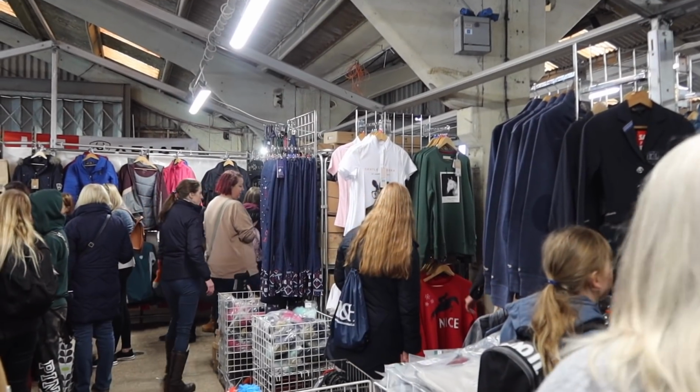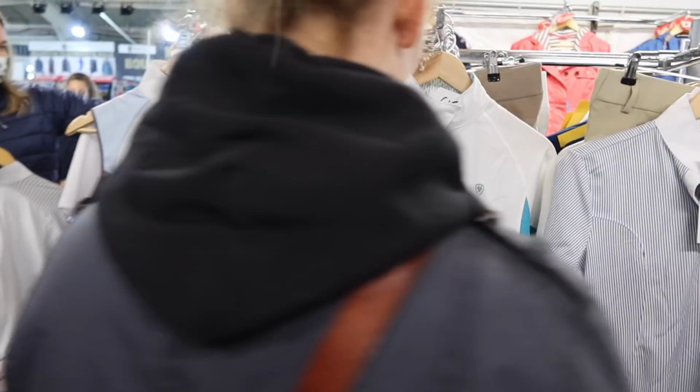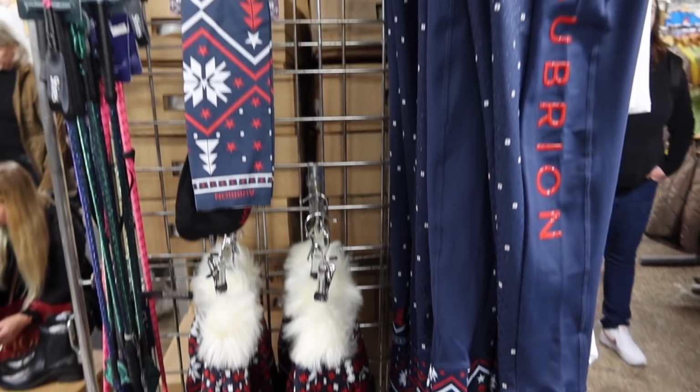And there were lots of different general shopping stands. So Hope Valley Saddlery had some absolute bargains. Ellie bought a few Ariat tops for literally £10 from here, which is just incredible. And they had some really nice Christmas items as well.